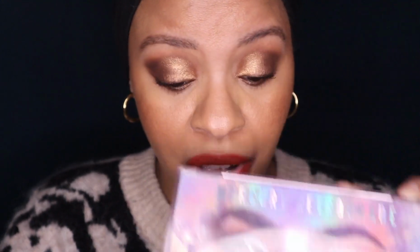But yeah, I think this is a nice palette, and for me, if I'm purchasing Huda, I like to purchase Huda on sale. When it comes to full size, I would buy her stuff on sale, and I believe this is only 33 bucks on Sephora right now. So if you're interested, now would be a good time to get it because it's on sale.